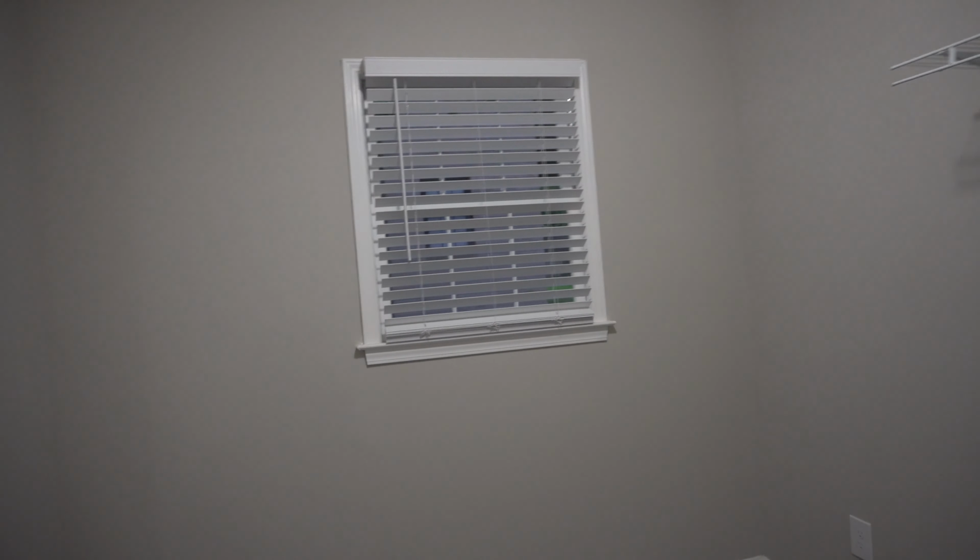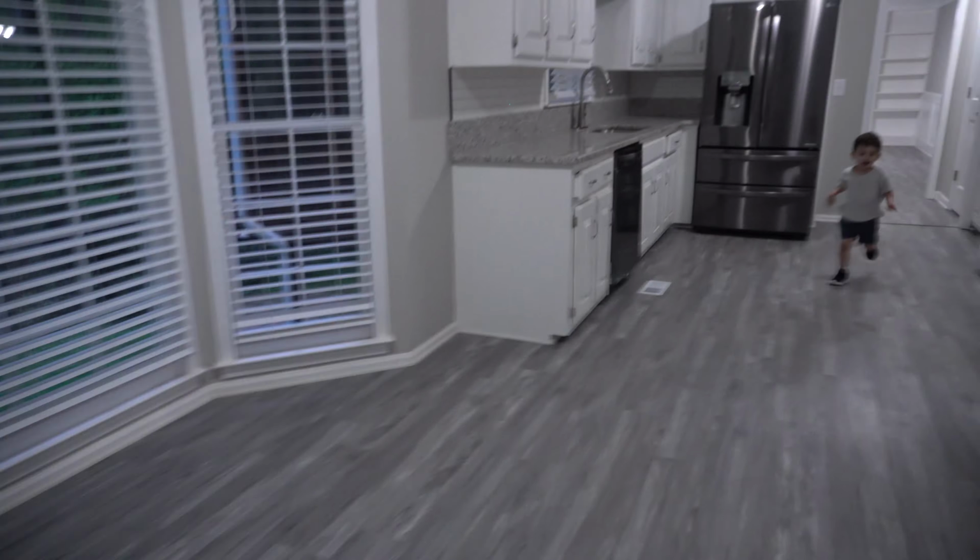And then over here is our laundry room, which is really big actually. The machines come in later this week, so I'm excited about that.